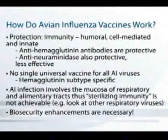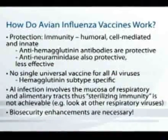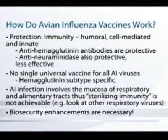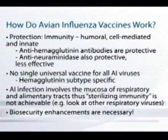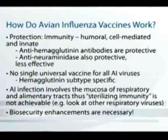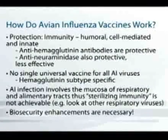We know from many experimental as well as field studies that the protection afforded is very type specific. Therefore, there is no single universal vaccine that can be used against all avian influenza viruses. That is to say that historically, in the field as well as experimentally, the protection is based upon protection against a specific hemagglutinin subtype. Therefore, vaccines are used and developed based upon which hemagglutinin subtype is the most likely for exposure.